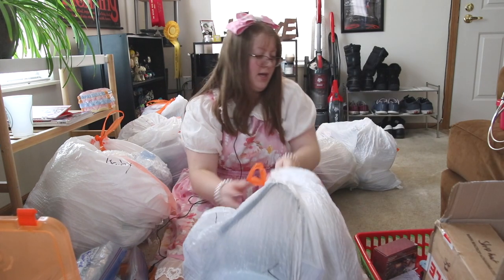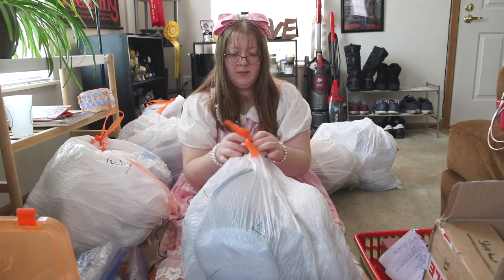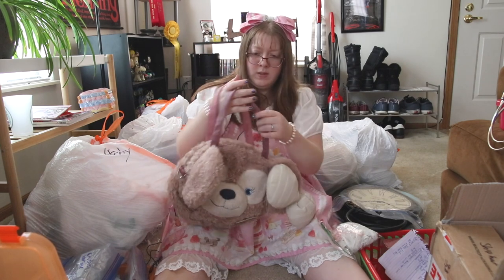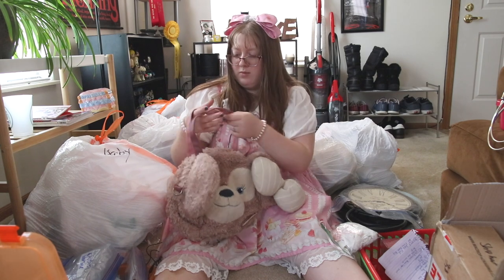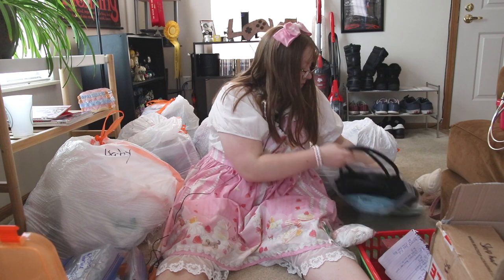All right, Jay, what was in Jay? Bags, more bags. Disney Sea bag, very cute. Looks like it needs a good wash maybe? Or maybe the straps are just supposed to be this dark. But yeah, not keeping that.